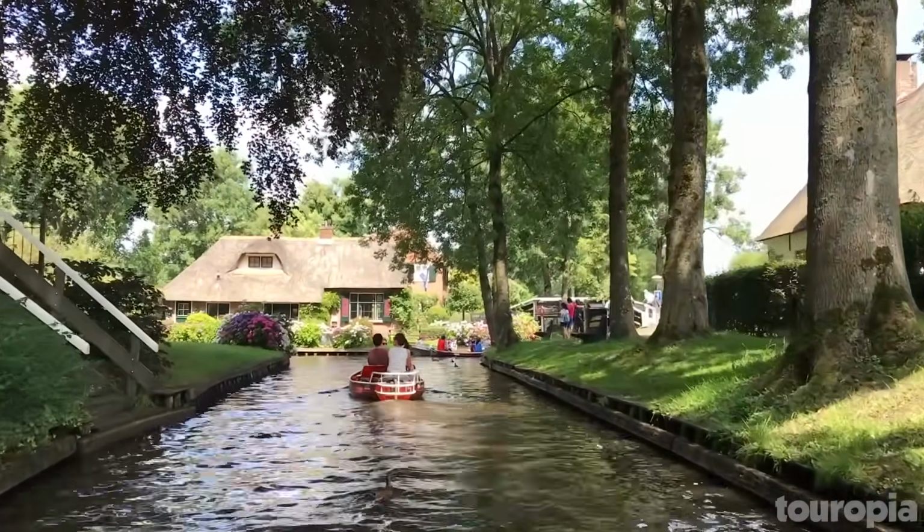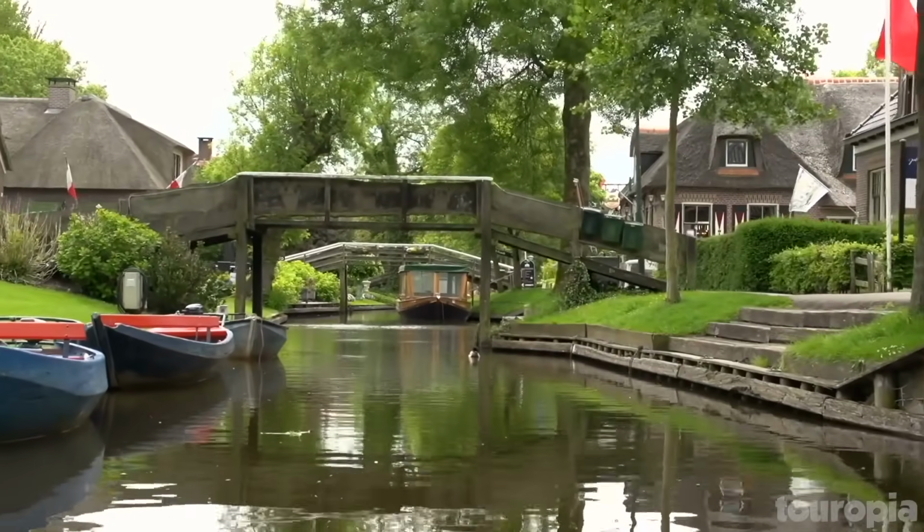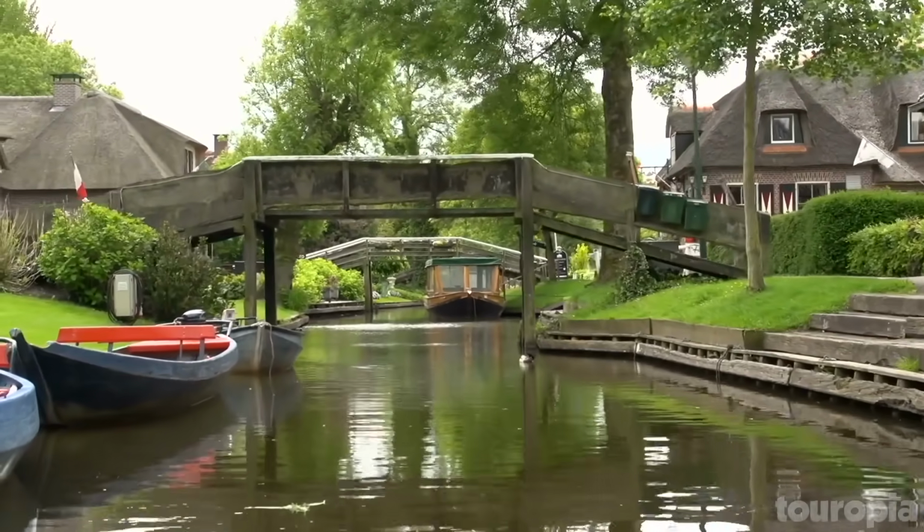Make the most of your time in Giethoorn by taking a canal boat tour and snapping photos of the many stunning bridges that span the water.